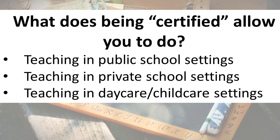Now, not all private schools require teachers to be certified, but oftentimes they do have a percentage of their teachers being certified. So they maybe have somewhat of a preference for teachers who are certified.